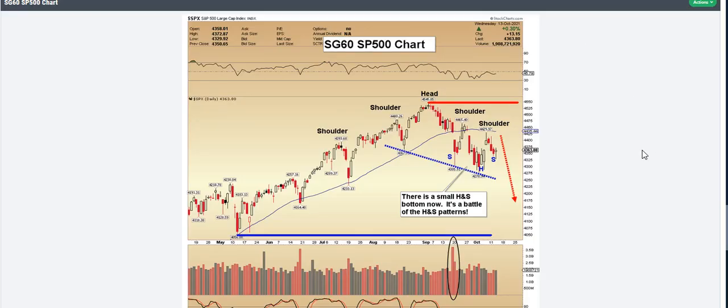This is Morris. Well, let's begin by looking at the S&P 500. And as you can see on the chart, we've had a series of lower highs and lower lows. Now that took place, lower lows I want to specifically focus on here, as well as lower highs.